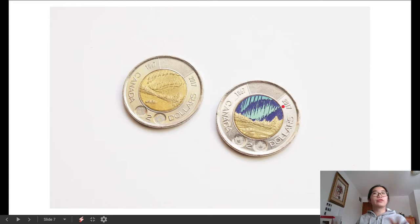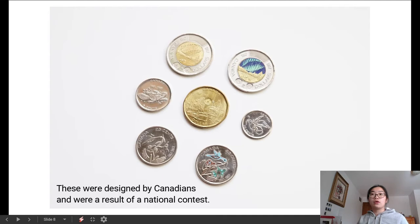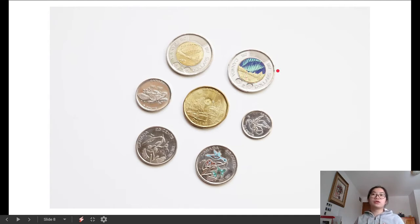And this was part of a larger set celebrating the 150th anniversary of Confederation. All of these coins have a specific theme around them. For this one, the theme was Our Wonders, which was looking at the Northern Lights. This one, the loonie, is looking at our achievements. For example, this one was looking at Hope for a Green Future.